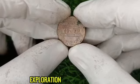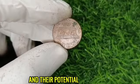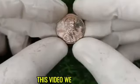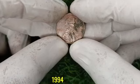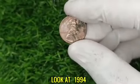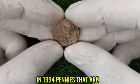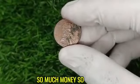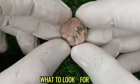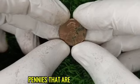For a more in-depth exploration of rare 1990 penny varieties and their potential value, you might find this video informative. In this video we are going to be looking at valuable 1990 pennies that you should always be on the lookout for. We'll look at 1990 pennies that are worth money and 1990 pennies that are not worth so much money, so make sure you stick around the whole video, that way you know exactly what to look for. Alright, let's hop into it. Check out these 1990 pennies that are worth money.